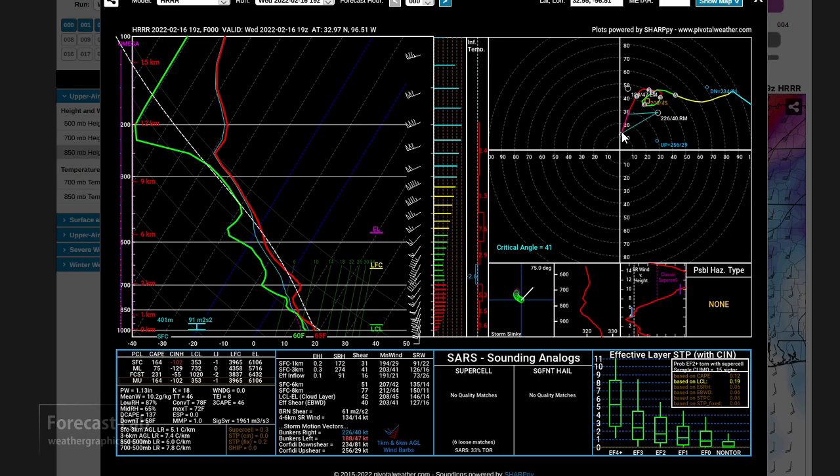you can see that hodograph is stretched out from 0 through 1 kilometer. Storm motion, if we were able to get storms, those storms would be right off the hodograph, sweeping out large areas of storm relative helicity. So that could potentially be a tornadic situation. However, we are lacking some key ingredients.